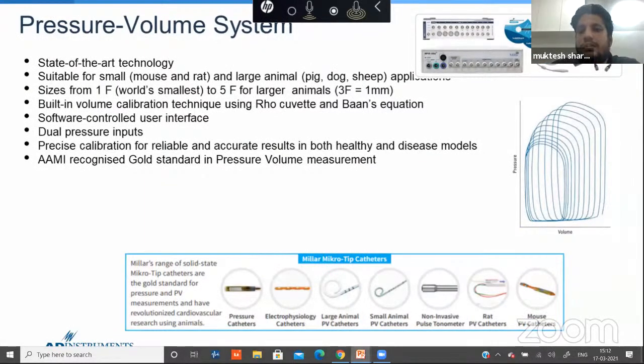If you want to record the pressure as well as the volume from the rodents, you can use this pressure volume system. This is the gold standard technique, using catheters which help us to record the pressure volume from a single small tip catheter. At the tip, we have both the pressure as well as the volume sensors, which allow you to record the pressure volume from the rodents.